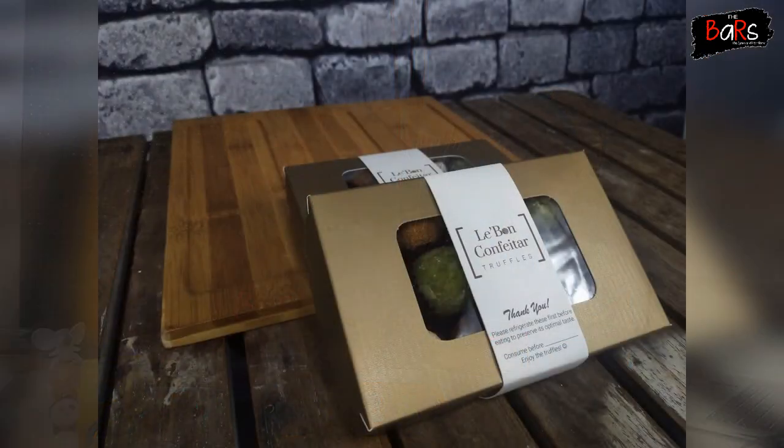First criteria, packaging. 1, 2, 3, go. Five. Easy. Easiest five we've ever given, because it is so fancy. Fancy, with a pinky on top. Wow. Pinkies up.